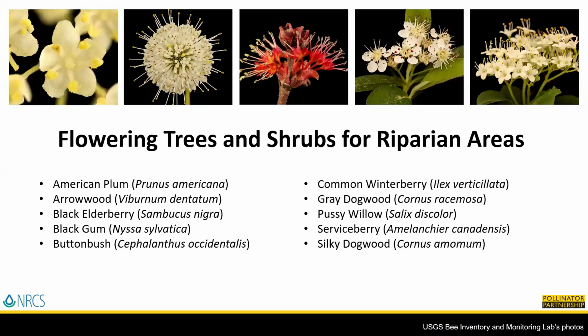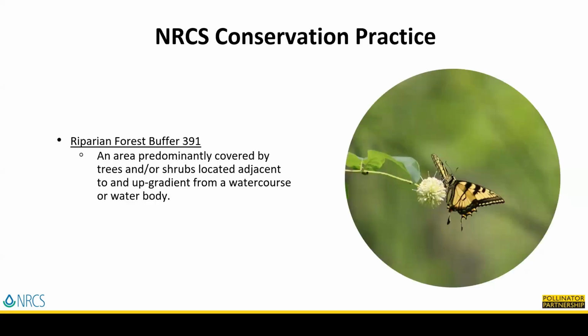So here are some great examples of trees and shrubs that would do really well in a riparian area. We have our American plum, our arrowwood, our black elderberry, black gum, buttonbush, still amazing, common winterberry, gray dogwood, pussy willow, our serviceberry species, and silky dogwood. These amazing photos are from the USGS Bee Inventory and Monitoring Lab. They take amazing photos. If you ever want to see some amazing photos of plants, bees, and insects, definitely check out their website. If you just Google it, Yahoo it, whatever browser, it pops right up.